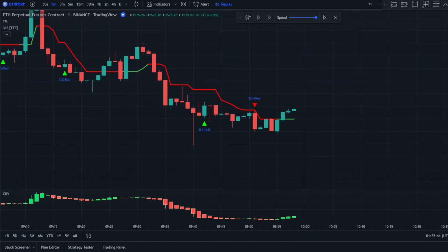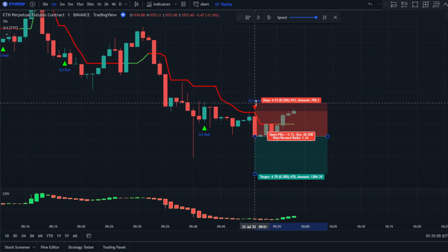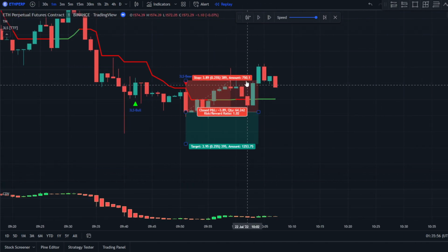Okay, now here we have a valid position. So we have price below the trend line, and the trend line is red in color, CDV is red in color, and we have a 3-line strike bullish indication. I'm gonna take 1:1. Unfortunately, we'll be stopped out there.